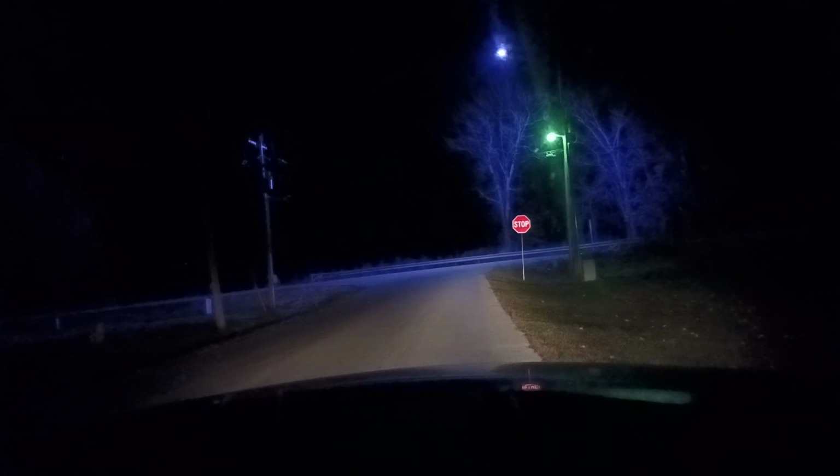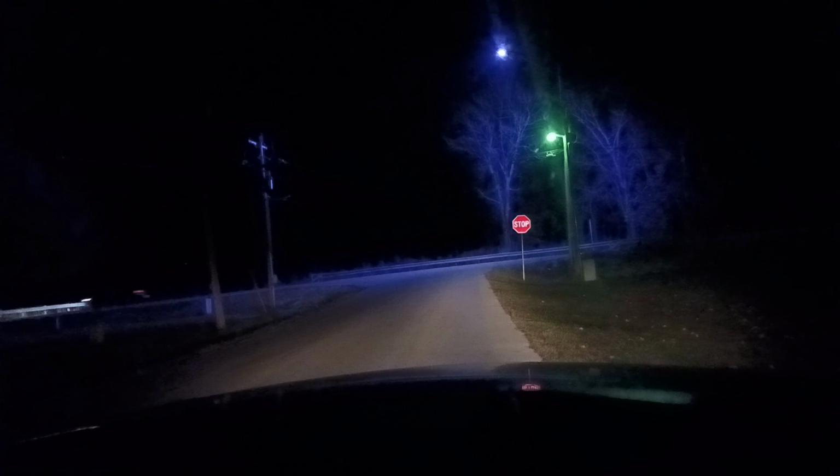So exhibit B will be over by where Outer Road is, but it's a dead end there anyway. But still, they have a purple street light there. All right, I'm going to stop this video. Okay, so I couldn't see visually any purple LEDs there.